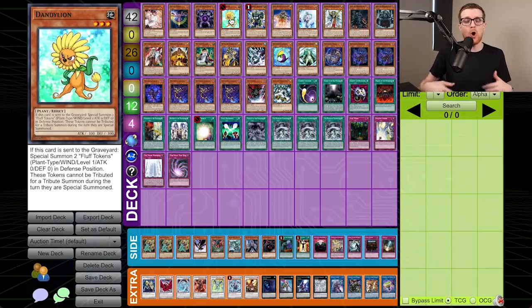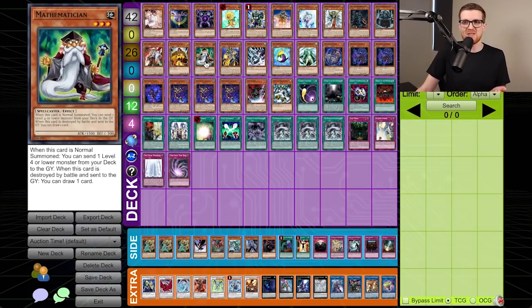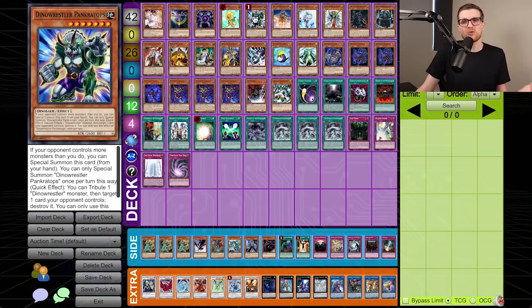Dandelion's neat because the tokens can actually be tributed, just not on the turn that they are summoned, so this could potentially give us tribute fodder. We can also send this to the grave with something like Mathematician. Pankratops is just a beast. I don't care if I'm going first or second. This is probably going to come up, so I want to have this in here.